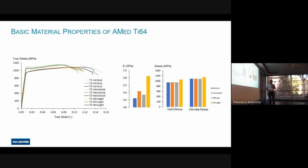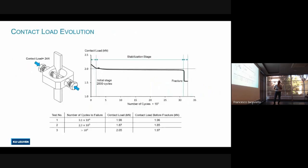We did some tensile tests. Here you see the comparison between the AM and the raw material. The elongation was higher. The yield stress, ultimate stress, and also the modulus of elasticity were lower compared to the raw material. But it was typical of the previous print jobs, and also the ones that industry uses. So we were not surprised by these differences.